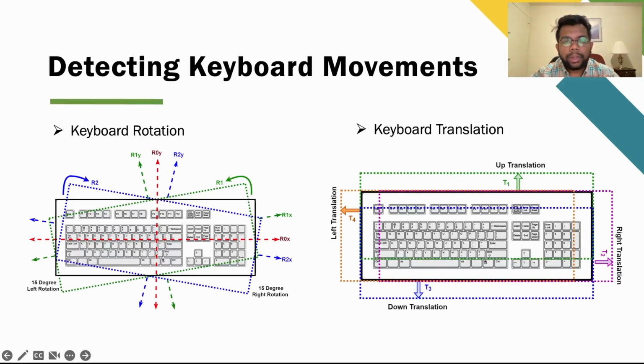For the keyboard movements, we have categorized this experiment into two parts: keyboard rotation and keyboard translation. For keyboard rotation, we have conducted the experiment in three different positions. So the initial position is when the keyboard is placed horizontally on the user's table, and then we rotate the keyboard to the left by 15 degrees. That's our R1 position. And then we rotate the keyboard to the right 15 degrees from the initial position, and we name that R2 position.